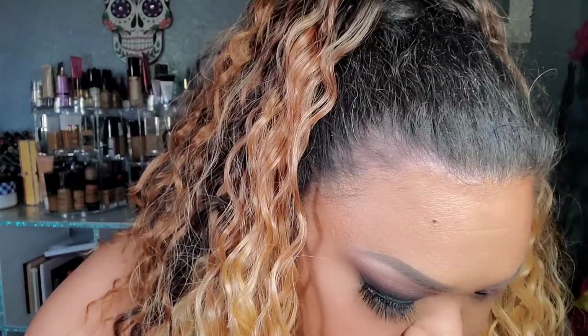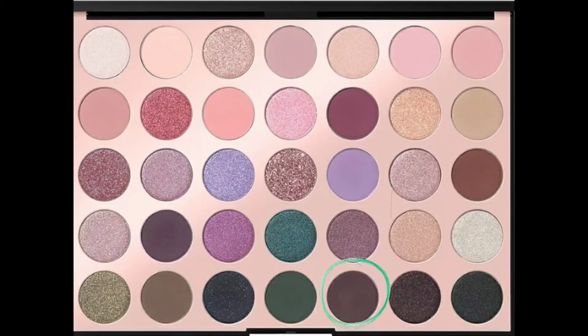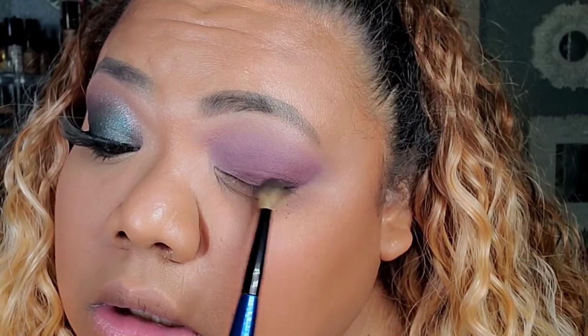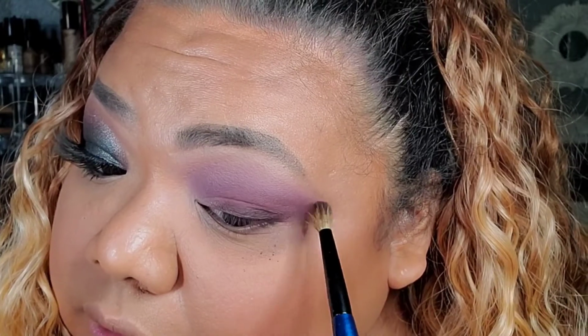But because I am who I am and I need a little smoke in there, we're going to add some smoke. I'm thinking I'm going to go into Enthralled. And I'm going to put that like right here, kind of on the line. And then I'm going to bring her up kind of like a liner.